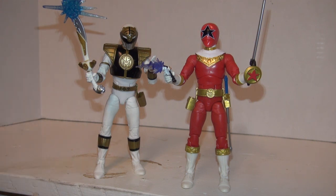Tommy only really has Saba, but Saba is very well painted and a good size and detailed, and it's very nice. I wanted to set Zeo Red aside for a second and talk about something that's actually kind of disappointing and troubling with Mighty Morphin White's feet. And no, don't worry, it's not going to be that kind of a video. But I had a lot more trouble than I usually do getting this figure to stand up.